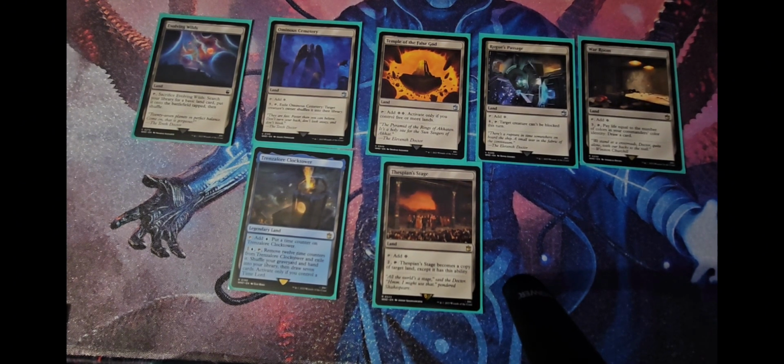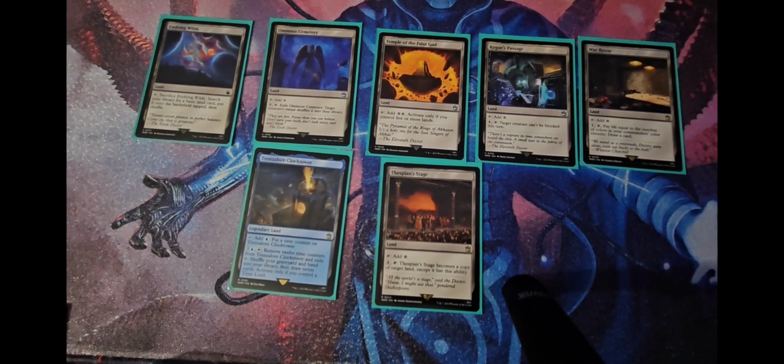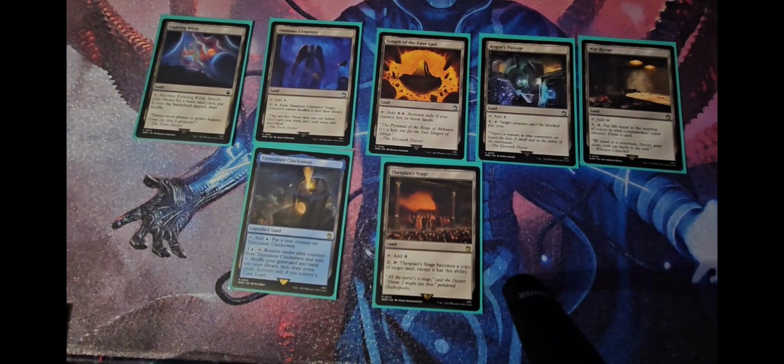And Thespian's Stage becomes a copy of target land, except it has this ability. The biggest thing I would see you wanting to use it for is more than likely Rogue's Passage, because you could tap for 8 mana and 2 creatures of yours cannot block this turn. Now we're about to get into the regular basic lands and show you how many there are, which in all honesty there's really not that many, but it's mostly due to the dual lands and stuff in here, which even then it's still pretty good.